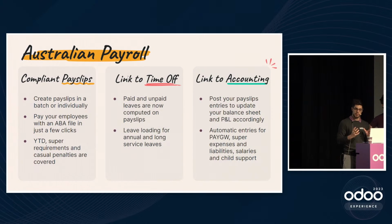And your thousands of payslips, you can pay them at once thanks to an ABA file, which you can generate from the batch payslips, which is something that was already available for supplier payments in version 16, but now we have it for employees in version 17. And of course, once you generate these payslips, everything is computed based on the employee situation. So if your employee needs child support, a payslip will be computed. Superannuation guarantee, net salary versus gross salary, pay-as-you-go withholding, allowances, commissions, etc., etc.